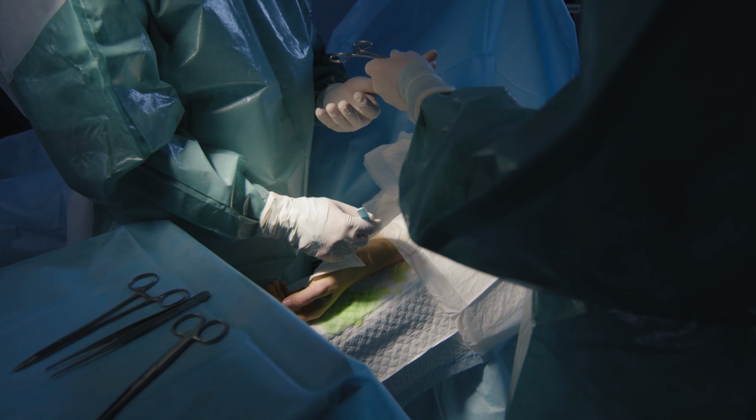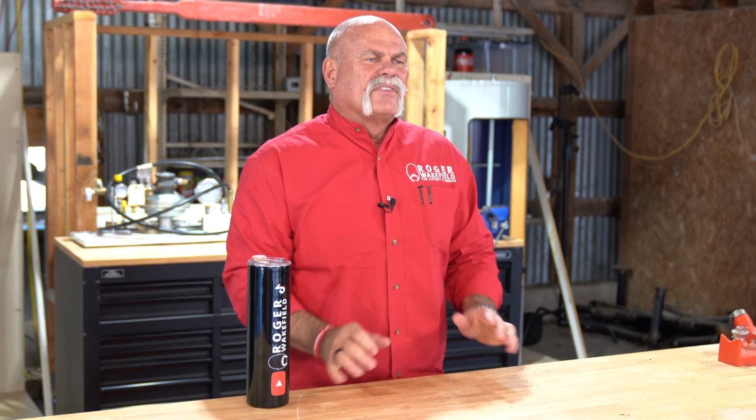I've actually seen guys have to have surgeries done because they did repetitive stuff over and over. They never stretched, never loosened up, never worked out. And they'd end up having to have surgeries done because they hurt themselves.